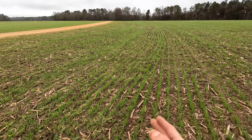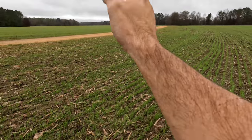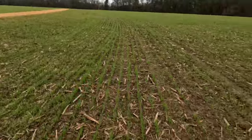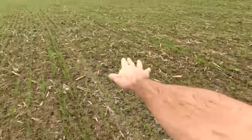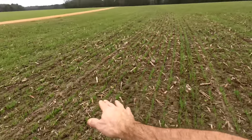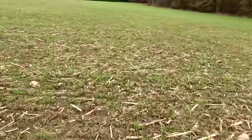Unfortunately, I don't have any broadcast in the same field as a grain drill. It just did not work out. I mean, it was chaotic enough just getting it planted. So anyway, that's something maybe next year we can do, but at least we got some planted with the grain drill. So this is 3640, the variety, and we planted it ourselves.